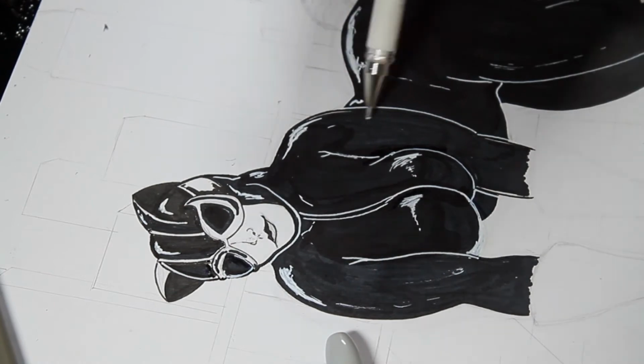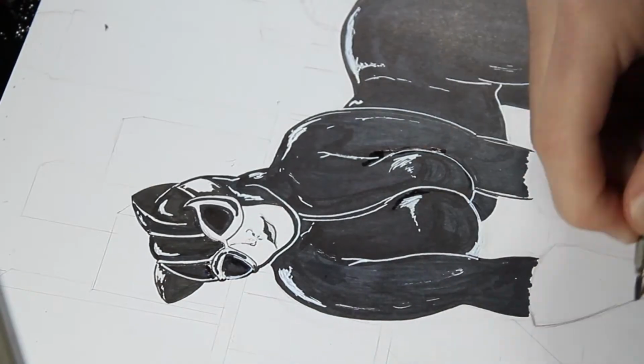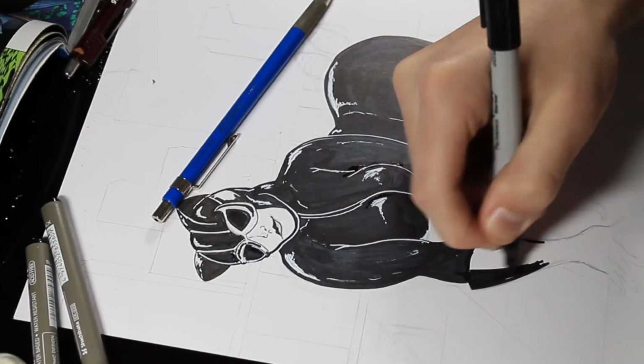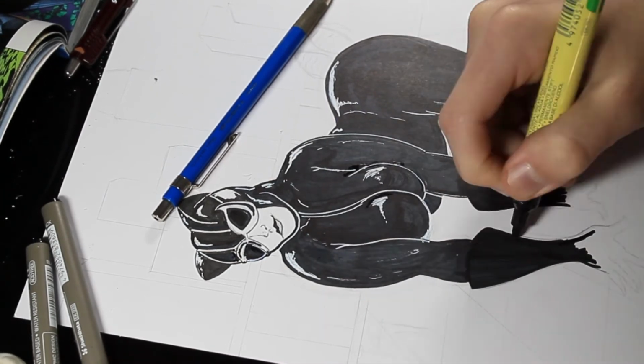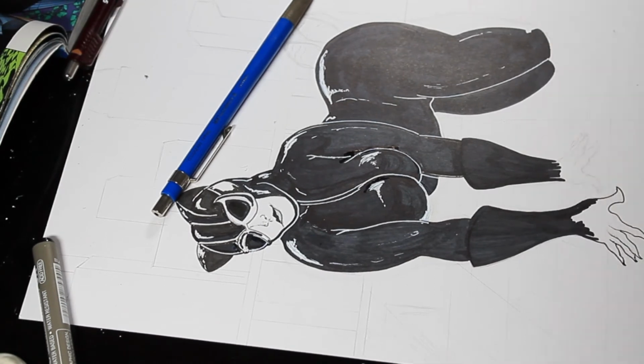And doing it this way as well allowed me to rework my lines a little bit. I could come up with ways that I thought it could look a bit better. I could go back, change things up. And overall, I think that was just a better way to do it.